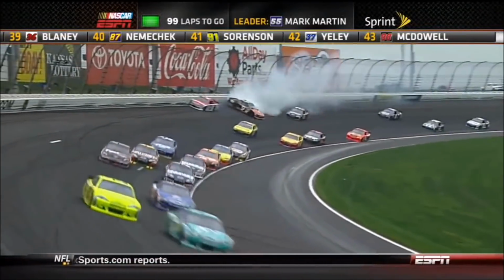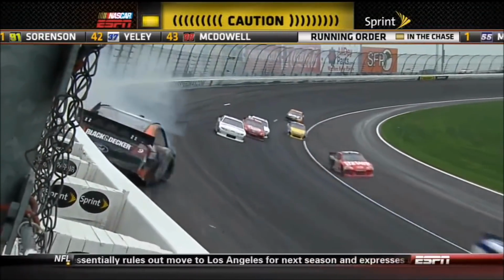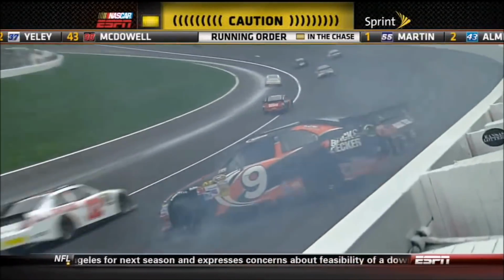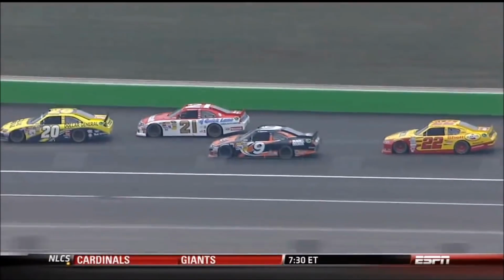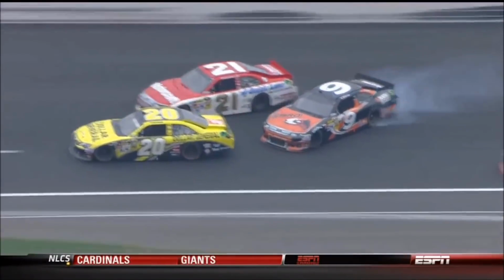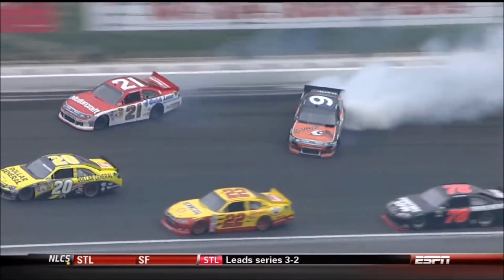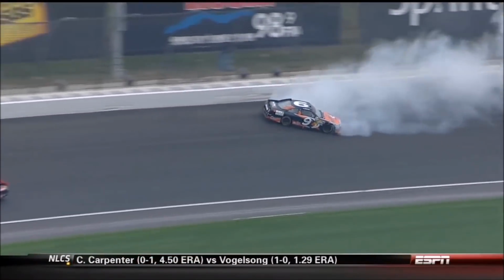Oh, trouble. Trevor Bean, Marcus Ambrose. Caution is out again. Hold the brakes. Come on down. What you're saying, I don't know what the answer to this is. I mean, we expected some action. Look at this. Looked like Ambrose just drove it down in there. Yeah. Made contact with Logano, and then around it goes.